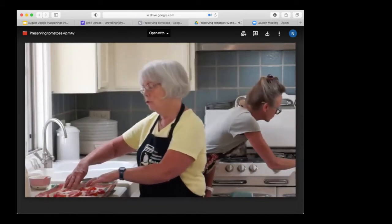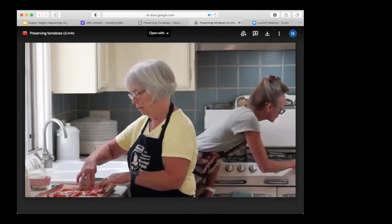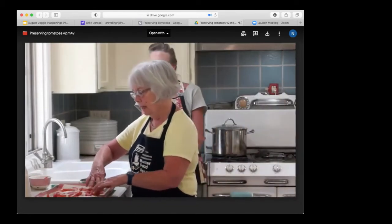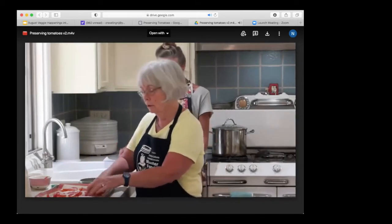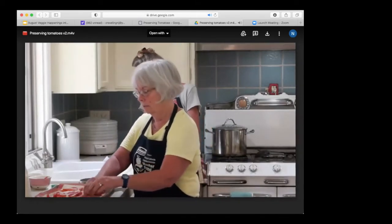for about 2 to 2.5 hours is what I find is the best. And you can also dehydrate them, but everyone's got an oven, so just put these in the oven.